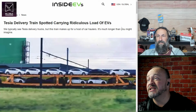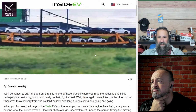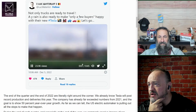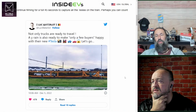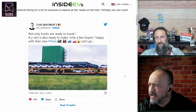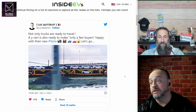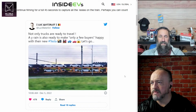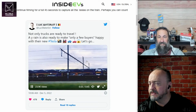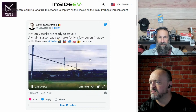Do you know that Tesla delivery train spotted carrying a ridiculous load of EVs? Yeah, that train just kept on coming. I'm going to run the video. You can see how many Teslas are on that train, and all I can do is look at this and go, why can't Lucid do this? I don't know the answer to that. I don't even know if transportation is their hang-up or if it's something pre-transportation. But those are cars getting moved somewhere else in the country. A lot of them. That video does go on a little bit. And we didn't even start at the back. No, we started somewhere in the middle, and then we just kept going.